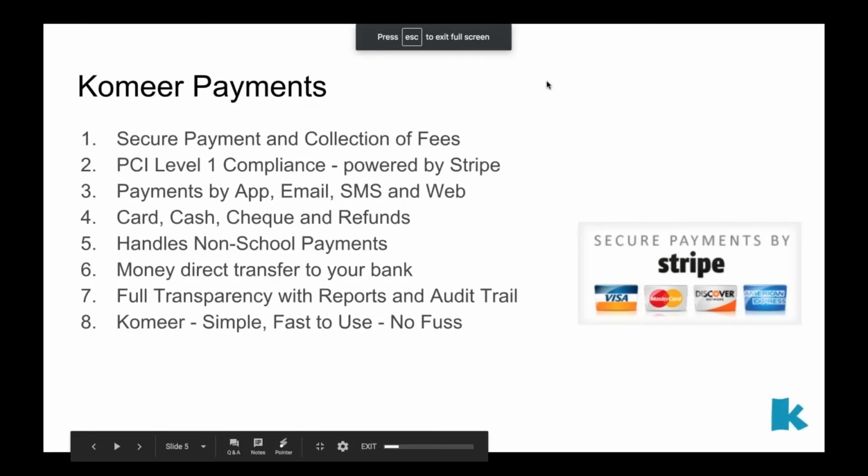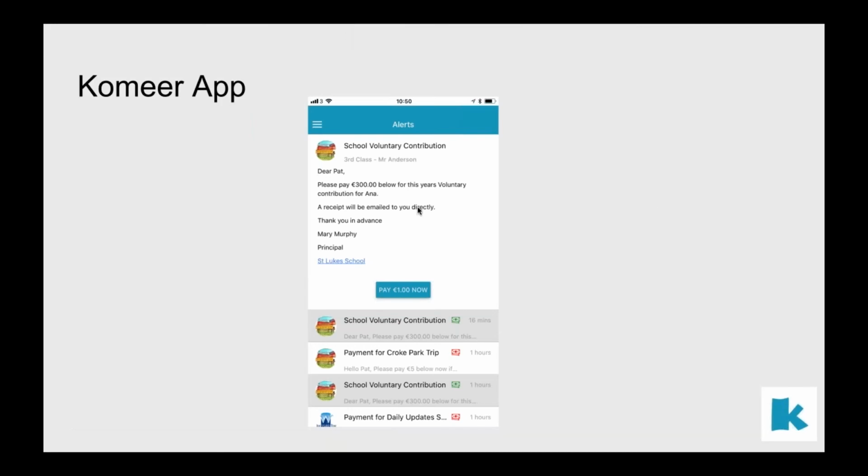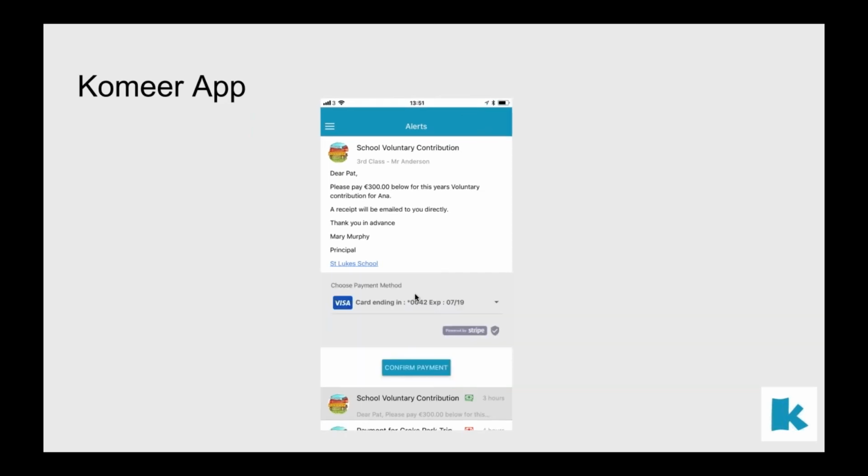So, the app screens. You can try it out yourself, but this is what it's going to look like. You'll see some sample screens. It comes up on your phone on the Komeer app with Pay Now. It gives you the information you've keyed in. They click on Pay Now, and it comes up. If they already have their Visa or credit card details in, they can choose to save that. Alternatively, they can key it in again each time.